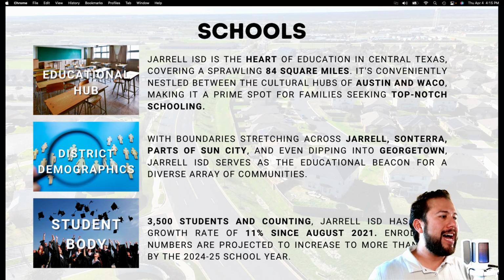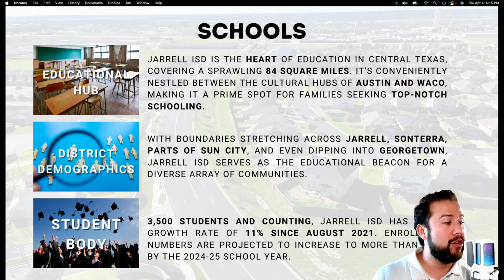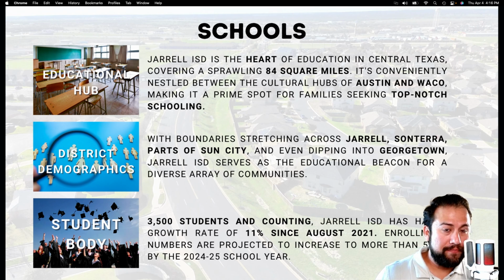Educational hub, Jarrell Independent School District, is the heart of education in Central Texas, covering a sprawling 84 square miles. It's conveniently nestled between the cultural hubs of Austin and Waco. We kind of saw that in the map earlier, making it a prime spot for families seeking top-notch schooling. District demographics. Here we go.